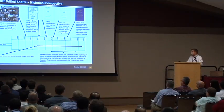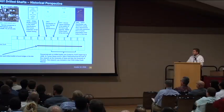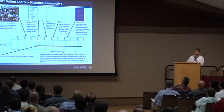They were introduced in the late 1940s. By 1948, they were introduced for use on bridges here in Texas, and included in the specs in 1950. A very common feature, which we'll see in a minute, was the use of belled footings on drill shafts. With the belled footings, they would lower an individual down in the hole to make sure that the hole is cleaned.